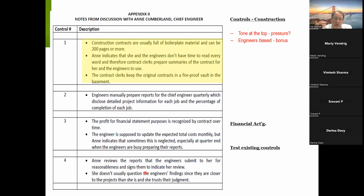I don't think it's a weakness to not read the whole contract. And the reason I don't think that is because it says they're full of boilerplate material. Now you want to say they should read it once. Okay, fine. You're probably right. They should read the boilerplate once. Why do I have to read boilerplate stuff that's the same from contract to contract every time? I probably don't. I don't think that's a weakness. Somebody wrote down, I think the weakness is who's reviewing it. They're preparing summaries. Who's reviewing the summaries?